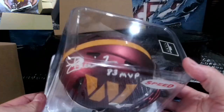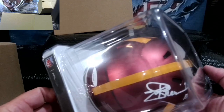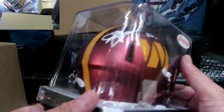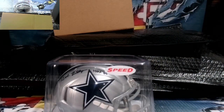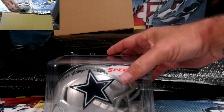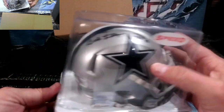We got Joe Theismann on the Speed, 83 MVP. It's about a $100 helmet right there. That is JSA. Next helmet. We got Bob Lilly on the Speed. Hall of Fame 80 inscription as well.